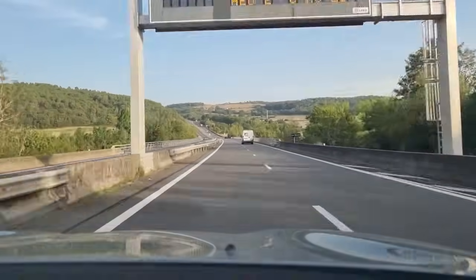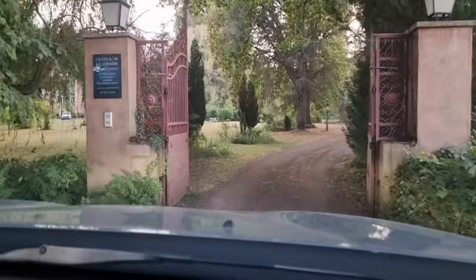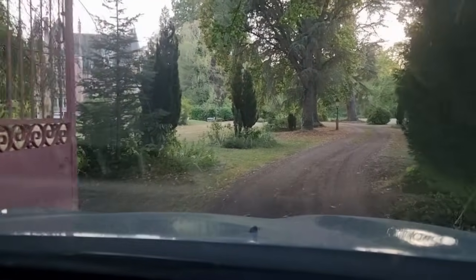Well, tonight we are sleeping in a real castle, and I'm gonna show it to you in a minute because we have not arrived yet, but I can see the sign here. Here we are, Chateau de la Vernède.